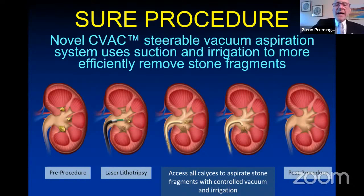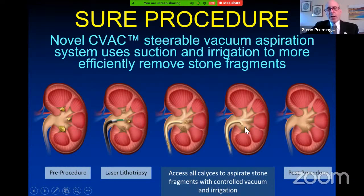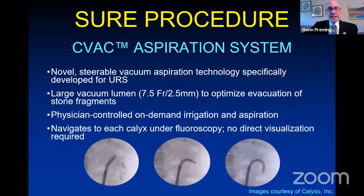And this CVAC device is a steerable vacuum aspiration system that uses suction and irrigation to more efficiently remove the fragments. And so once the fragment is removed, we can pass the CVAC device into the collecting system. And using fluoroscopic guidance, we can reach all portions of the collecting system to ensure a stone-free result. So basically what we're doing is replacing the traditional one-by-one basketing of small fragments using an irrigation and suction system to evacuate debris in a much more efficient fashion.